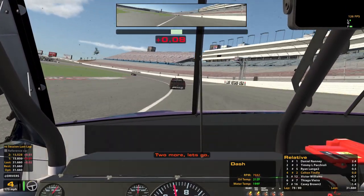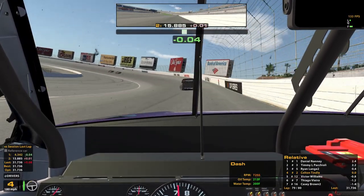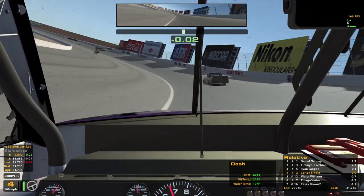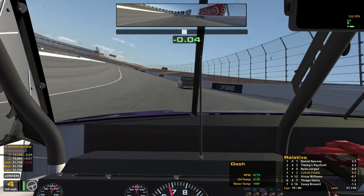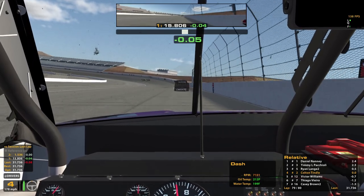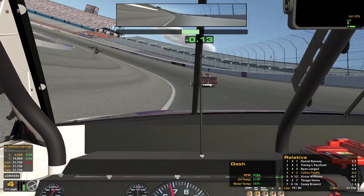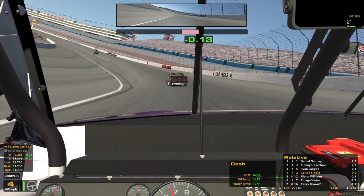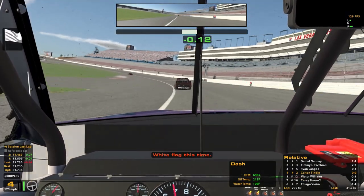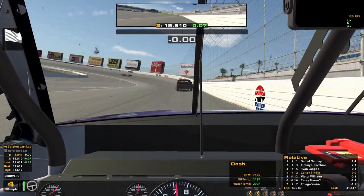Two to go. Two more, let's go. Hey, if you guys are gonna wreck each other, at least wait till the white flag lap. That's 1.7. So don't have to do a caution. Feeling a little bit better with the handling. Really started balancing out a little bit more. It's the final lap, we'll see what they do up there. That's 1.6.